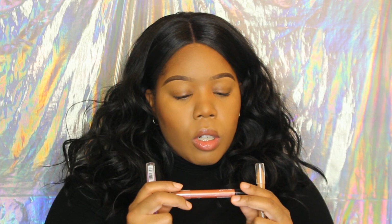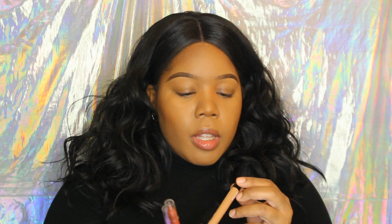I have the purple shade, which is called Lavender Bliss. I have a shimmery copper color, and this one is called Born to Flirt. And then I also have this shade here, which is called Nudie Culture, which is a nude shade. I'm going to go ahead and use this one, and I'm going to use it as an eyeshadow base. So let's go ahead and put this on my lid. It's very, very creamy. It doesn't tug on the eye.